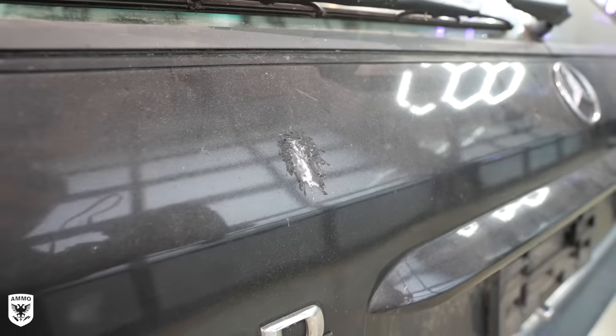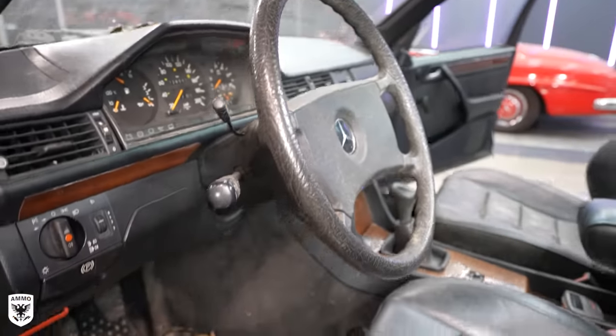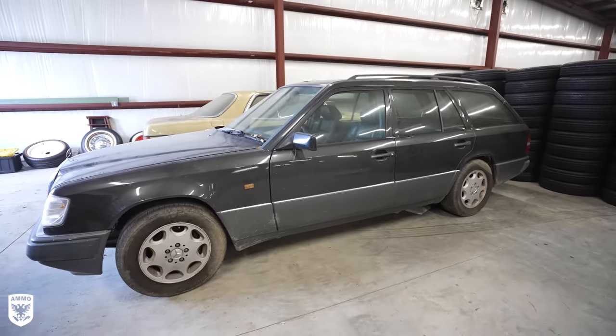Hey guys, on today's episode, we're going to be working on a 1991 250 turbo diesel wagon. It's a 5-speed that has a full Recaro interior and it came from Portugal. Now, it's been sitting in a collection in South Carolina for almost 10 years and it's in the state at this point. It's completely filthy.